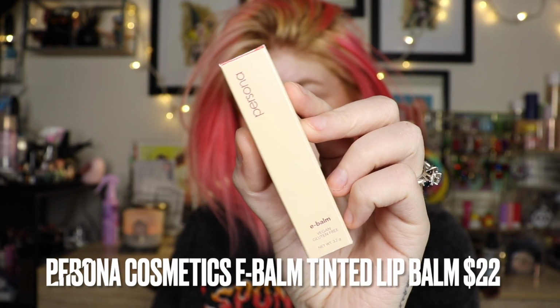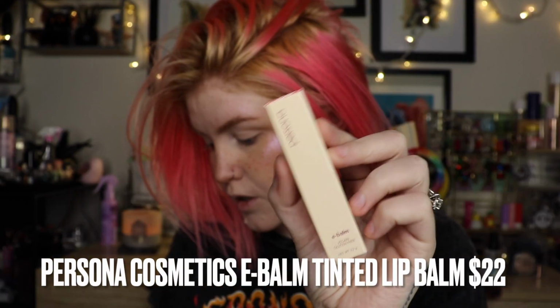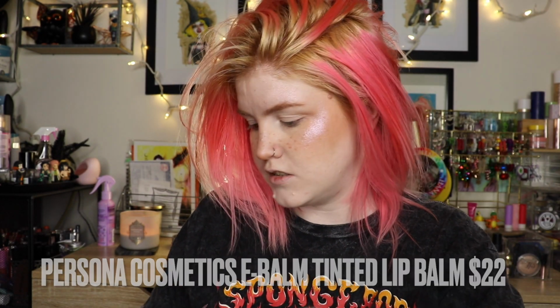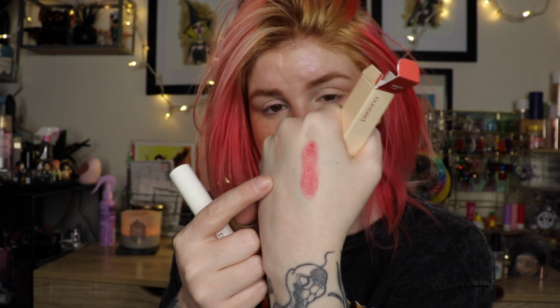We have a Persona Cosmetics E-Balm Tinted Lip Balm. This is in the shade Manifest, and it's just a pretty red toned lip balm. So that is the shade. It just looks like a very pretty lip balm, and I feel like it's going to feel really nice on the lips. It blends out pretty sheer, so I'm happy with that. And that retails for $22, if I didn't say that already.